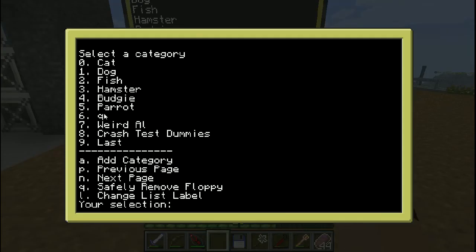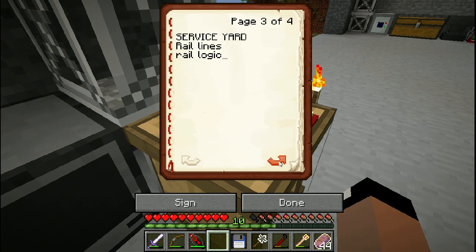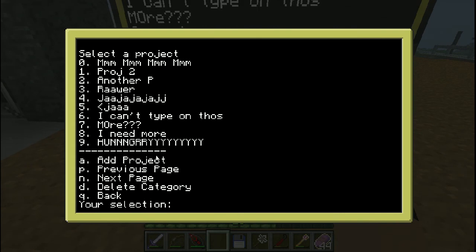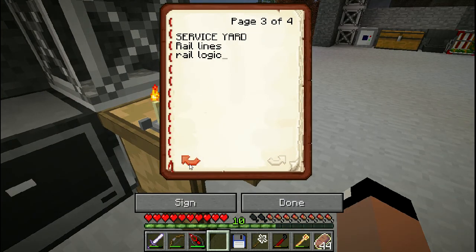And another thing, I separated this into 3 layers. First layer being categories, so like I was showing here. Repair yard would be the category, or service yard, or control center. And then underneath that, if I just choose number 8, because that's the one I've been using to test, apparently I had a specific song going through my head when I made this test data. But anyways, then you get to the list of projects, and again, we got next page, previous page, and so on.